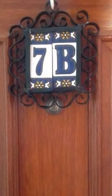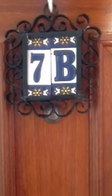7B, Kai Alde. Front door. Here we go, into the lounge. And straight out onto the balcony. And today we have a lovely day. We can see Gibraltar in the background.